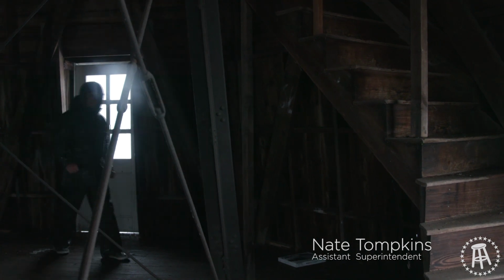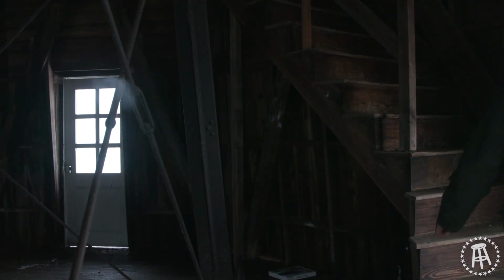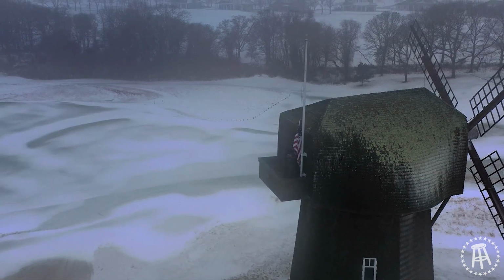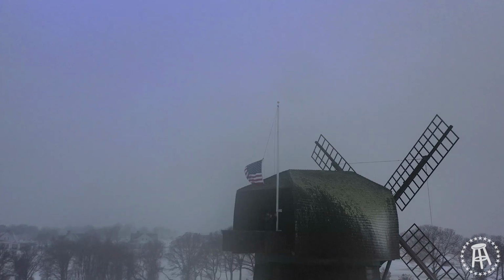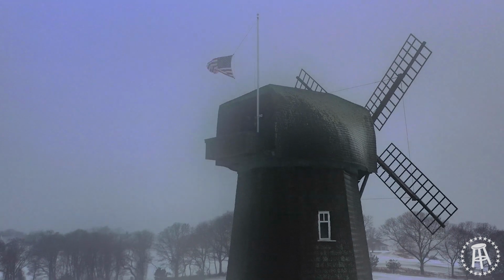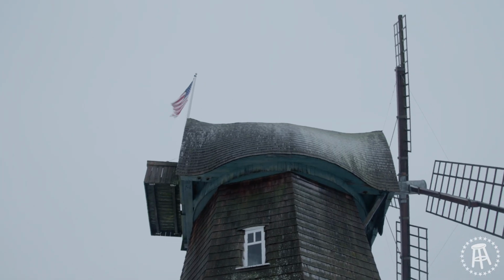Such as the daily duty of raising the American flag atop the iconic windmill. Stairs get me every single time. The Dutch just had to build them so steep. Might get blown off of the balcony. The view up here certainly never gets old. It's a little easier when it's not gusting sideways. The clips are frozen. So are my fingers.